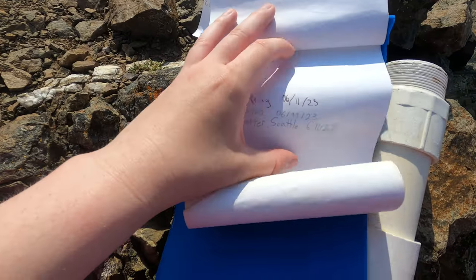6/11/23. Okay, so it looks like the last party up here was on 6/11, and I'm up here on the 15th, so it's the exact middle of June.